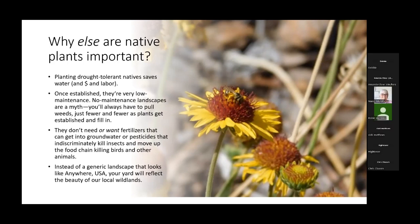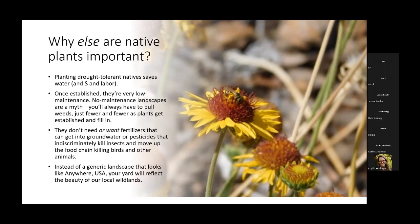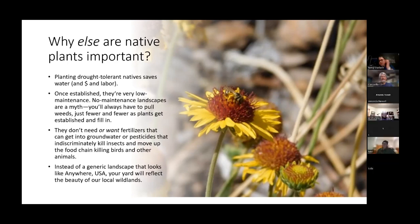Now, I often have people tell me they want a no maintenance landscape, and that is just a myth. There is no such thing as a no maintenance landscape. But you can have a lower maintenance landscape with natives, because as the plants get established and fill in, they can outcompete weeds, but you're always going to have to weed. I don't care how old your landscape is.